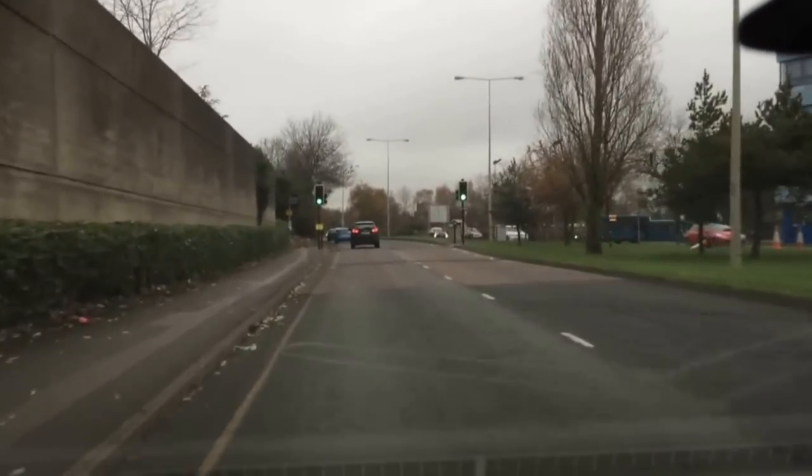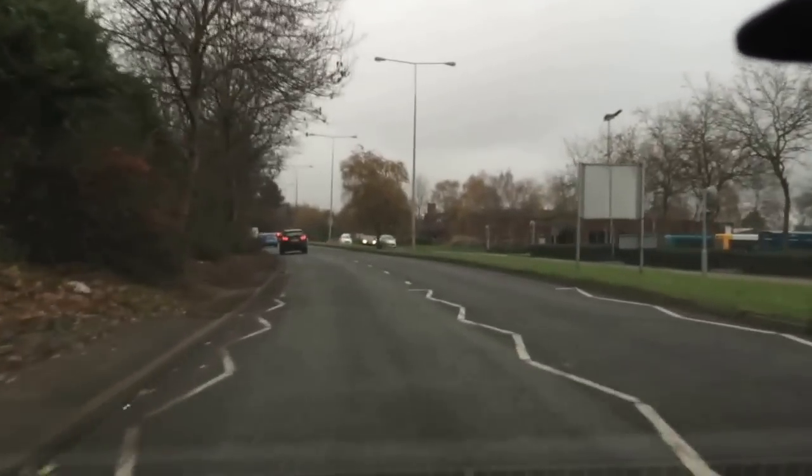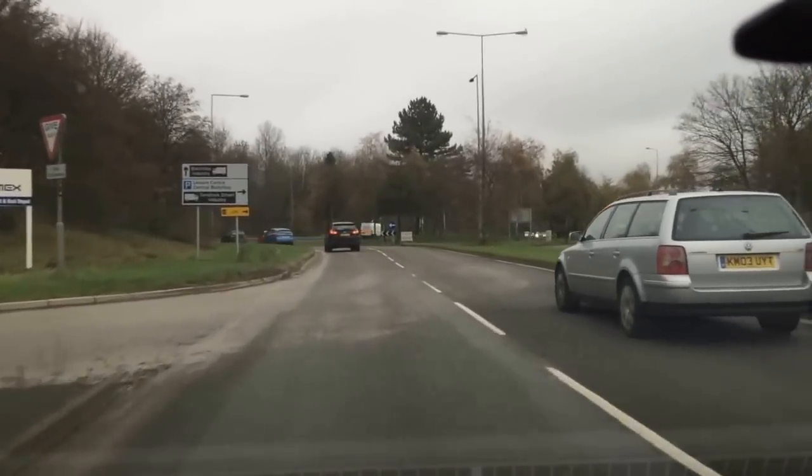And it's still 30 miles an hour, would you believe it? So at this point, the examiner's going to update it and just say to you, follow the signs for Bletchley industry.